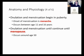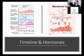A 10 or 11-year-old's body has not grown and matured to the point that it is really ready to have a baby. Most of those, they tell me, the delivery is by C-section, because the pelvis hasn't grown and developed to the point that a vaginal delivery is even possible. So I have no personal experience with that. That's just what I've been told. So that won't be on the exam, that an 11-year-old's body is not ready to deliver a baby. It does make sense to me.